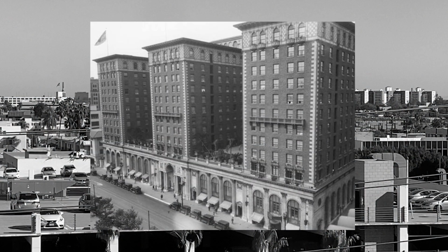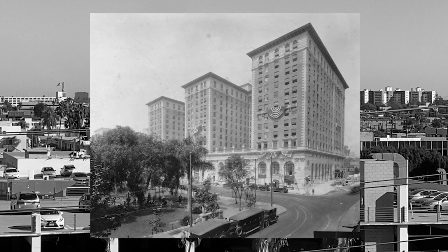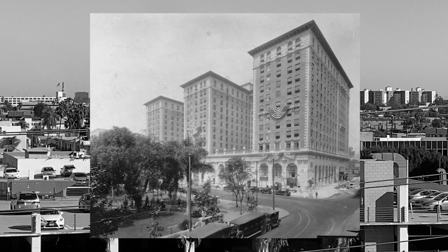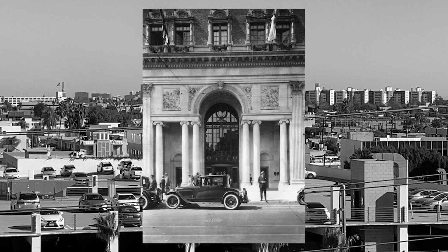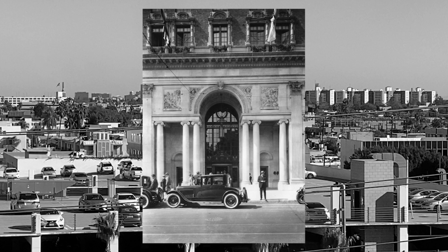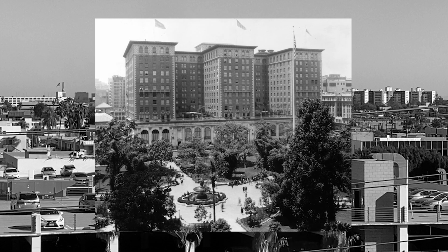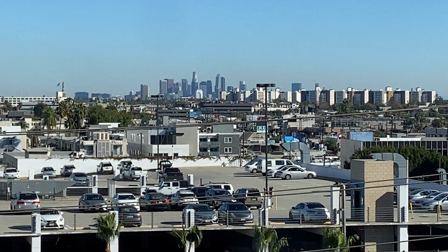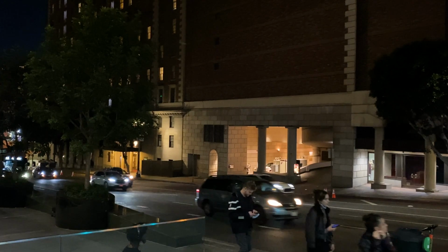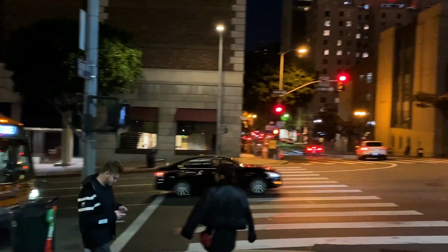The Millennium Biltmore first opened its doors to a bustling downtown Los Angeles in 1923. This photo is showing the original east-facing lobby entrance on Olive Street. The building's distinctive E-shape was to allow more hotel guests a view of what is today the Pershing Square car park. The modern-day drive-through lobby entrance on Grand Avenue may be more practical, but it is certainly less impressive.